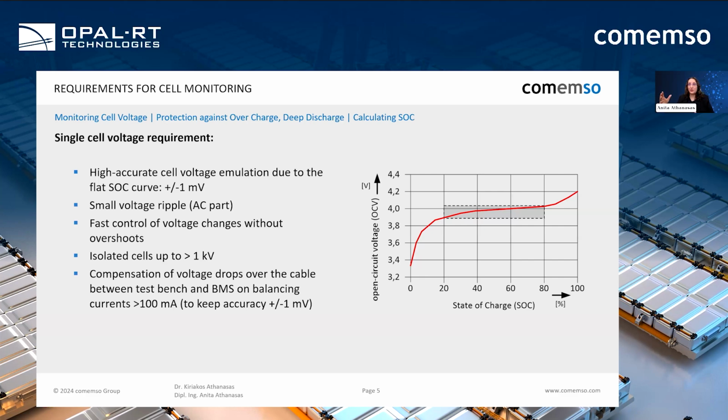Now we are in the range with the high power charging of about 1500 volts, 1600 volts for the Asian charge, for example. And for megawatt charging, it's also going into 1500 volts. So now this is not only theory, it's already in progress for the development. Okay, and also the voltage drops over the cable. So this is also a challenge for the test bench.